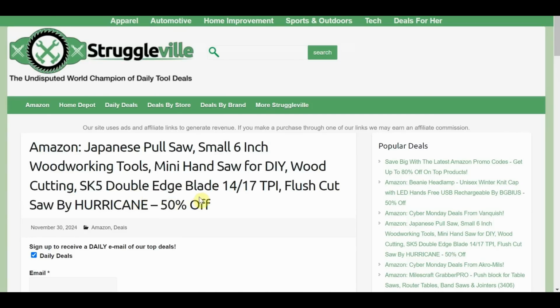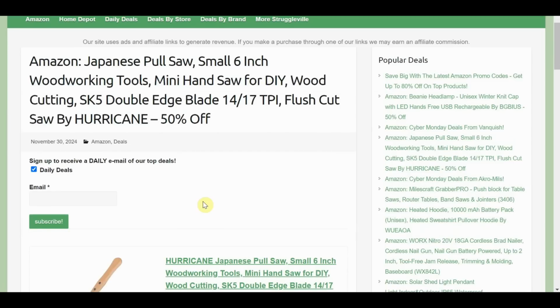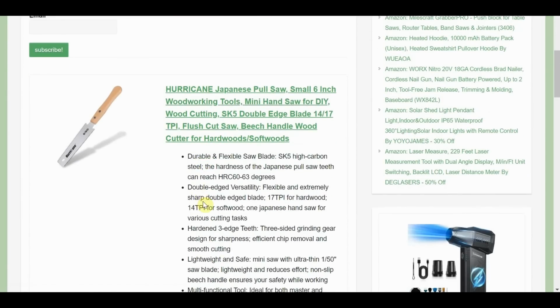Japanese pull saw. Small 6-inch. Now, why do we gotta call 6-inch small? Woodworking tool. Mini handsaw DIY wood cutting SK5 double edged blade by Hurricane and 50% off. That is 50% off. Get your flush cuts.